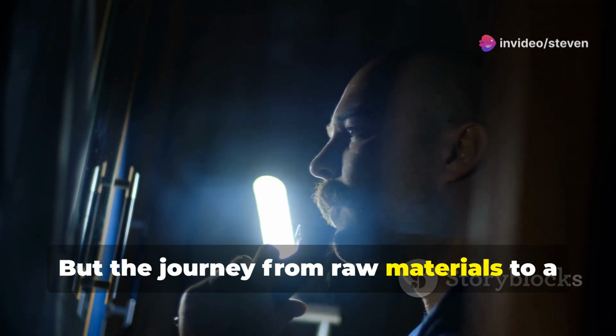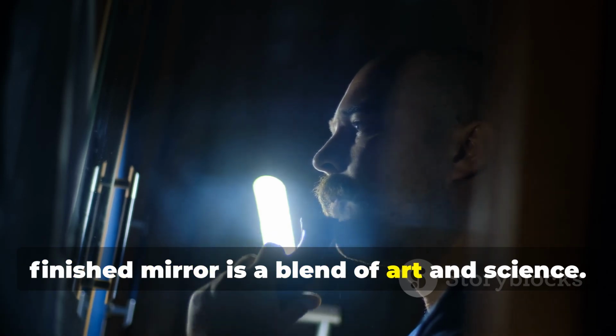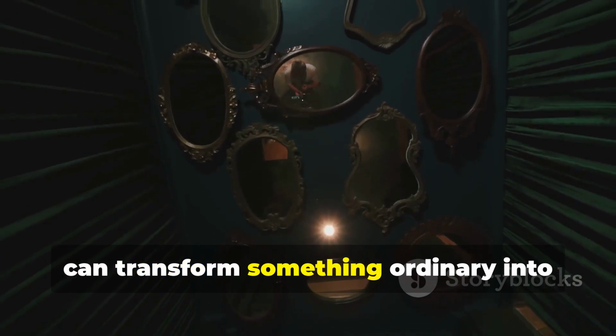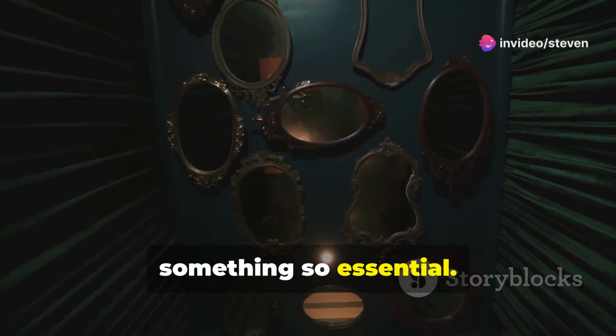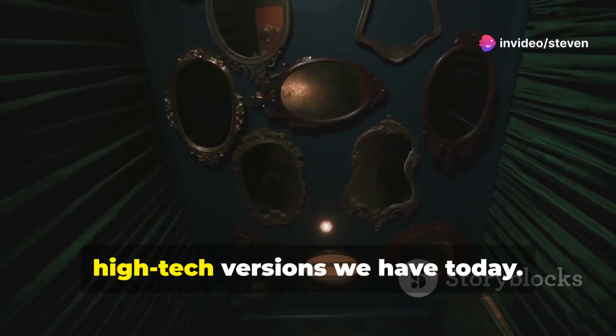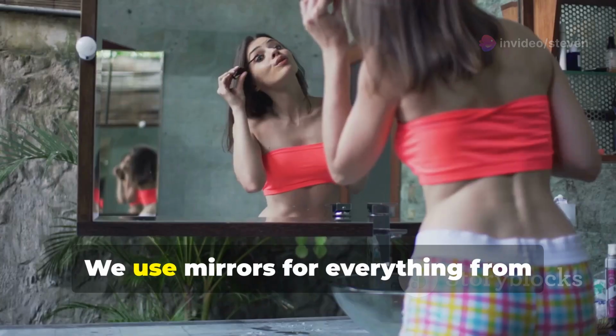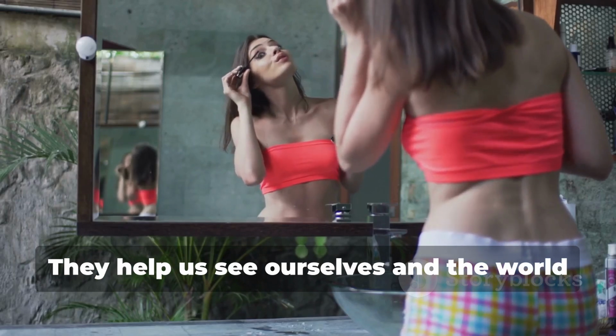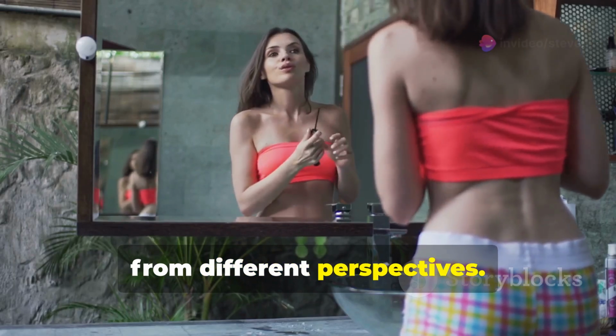But the journey from raw materials to a finished mirror is a blend of art and science. It's amazing how such a simple process can transform something ordinary into something so essential. Mirrors have been used for centuries, evolving from polished stones to the high-tech versions we have today. We use mirrors for everything from checking our appearance to driving our cars. They help us see ourselves and the world from different perspectives.